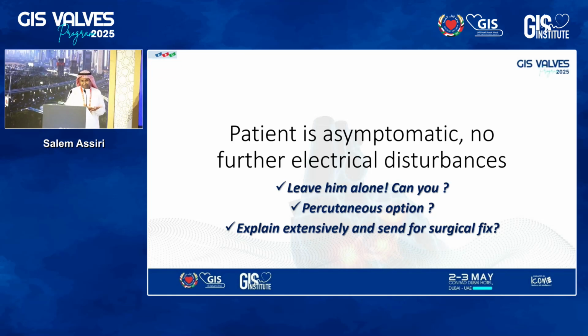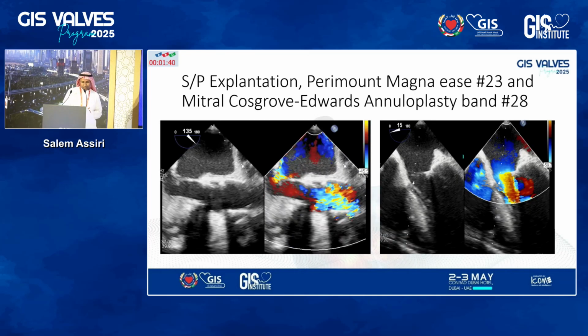Is it actually reasonable to leave him alone? Is there any percutaneous option? Or do you have to explain extensively and tell him that something went wrong and you have to send him for either a percutaneous or surgical fix? So that was the dilemma.